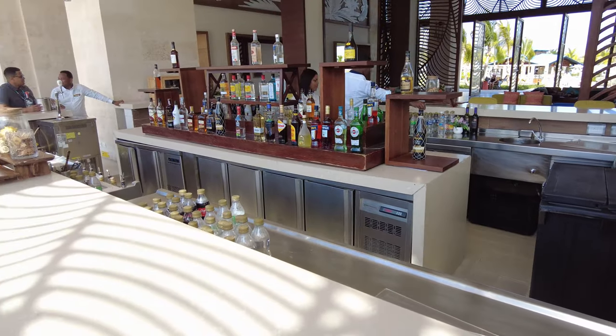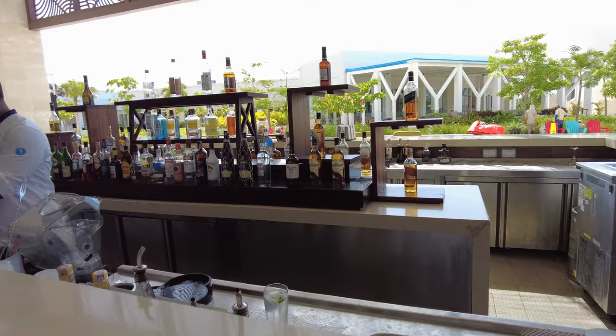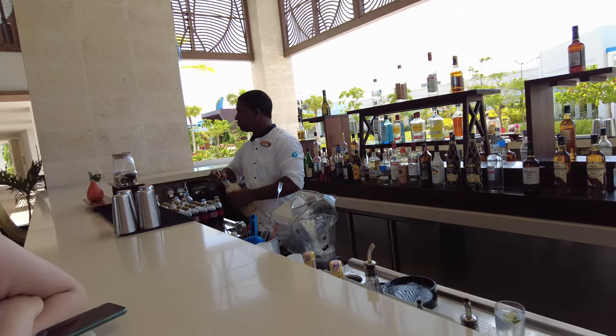We're making one more stop before we go back to our room. We're getting our first drink at this bar, and it's gonna be pina coladas.